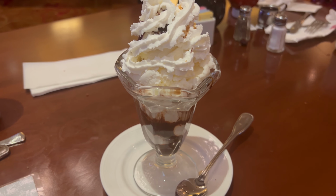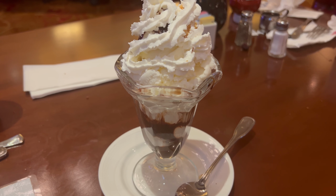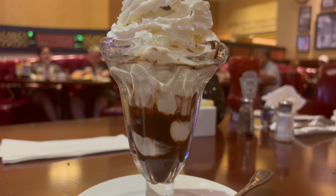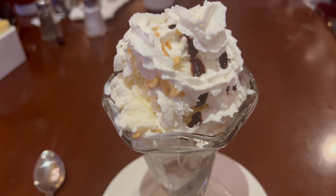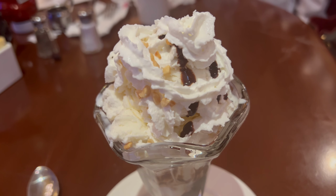Oh yeah, that's good. A solid chocolate sauce sundae here. Sweet vanilla ice cream, relatively creamy, not too hard. The freezer's been kept at a nice temperature. Chocolate sauce is rich, get that nice cocoa flavor there. The chopped up nuts here provide some additional texture as well as nuttiness, and a nice airy sweetness coming from that whipped cream as well. This is a very nice chocolate sundae, a great way to end the meal.